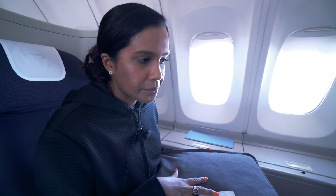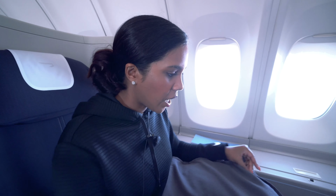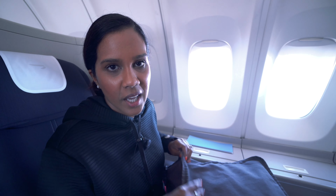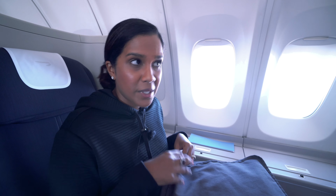On previous BA flights, I've not experienced this before. I've had a much smaller pillow and blanket, so now they offer a much more comprehensive package, I must say, which is a lot better, because when I've flown with Lufthansa business class, their pillows and blankets are a lot better. This particular flight is quite cold as well, so I've put my hoodie on, and I'm cold, so I want my blanket. So in here, it's by the White Company.